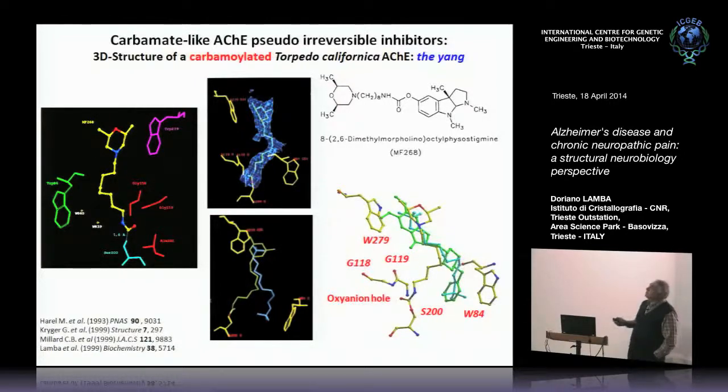But of course, the big question was where the leaving group is. There was no trace of the leaving group in the protein crystal structure. So we hypothesized that the main exit was not through the gorge, because it was completely filled by this part of the molecule, but most probably from this part, which is a tryptophan, which can easily swing out and in with no energy cost and act as a sort of security exit, if you like.